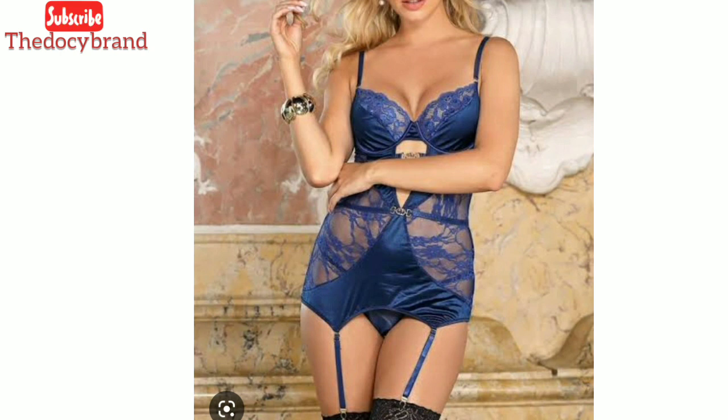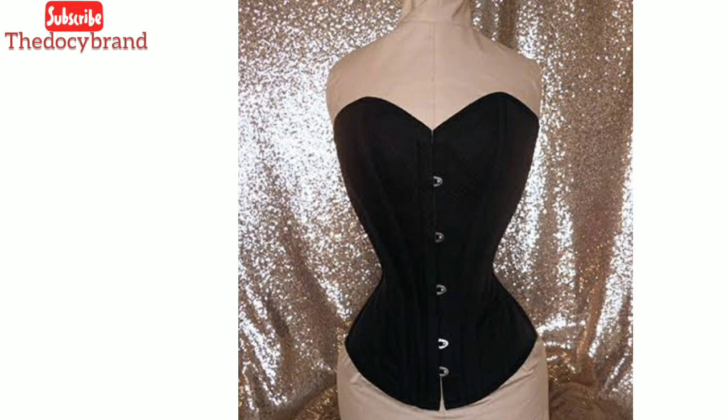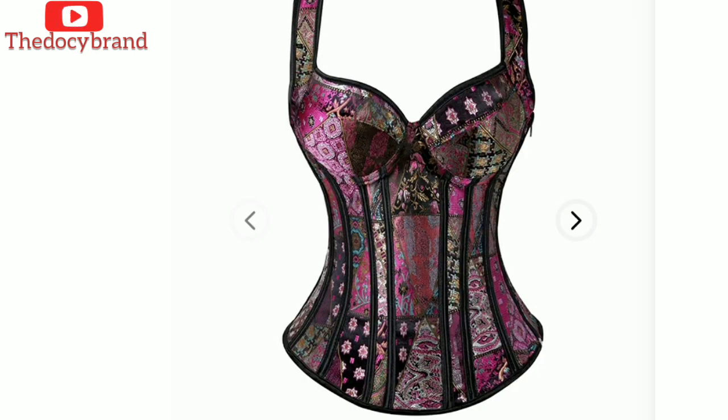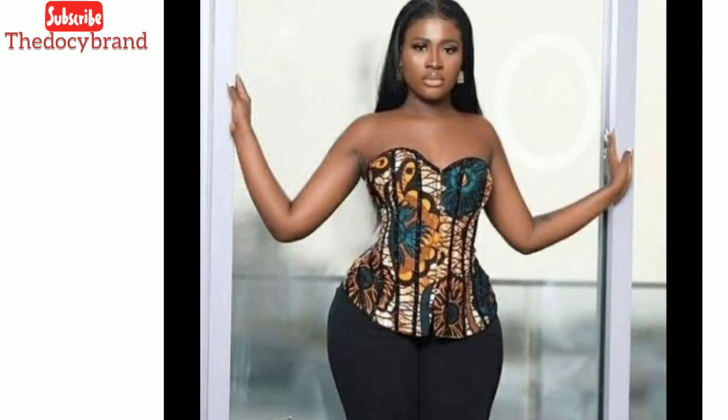This is the overbust corset. The overbust tie corset has a length that starts under your arms and ends just above your hips. This design helps lift your breast, reduce your waist size, and support your back. Most women wear this particular type of corset as an outerwear, but you can also wear them paired with your favorite skinny jean or under your dress.